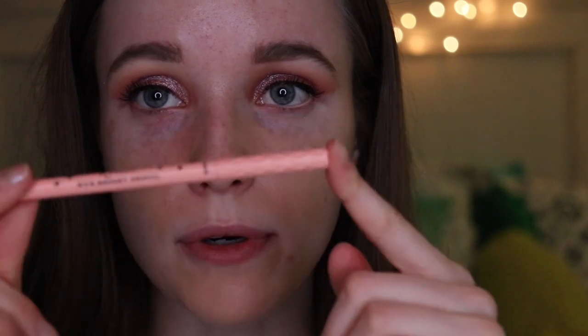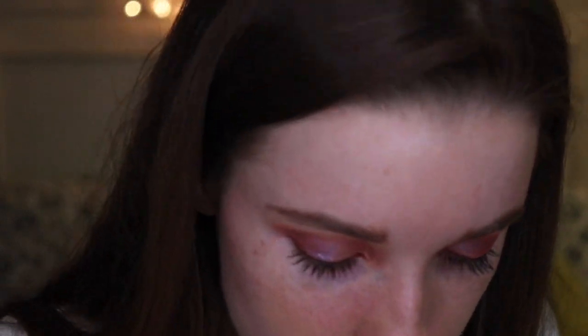Now I'm going to take the new product that I actually featured in my last video, which is the Benefit Cosmetics Roller Eye Bright Pencil. It's part of their roller lash collection. This is just for their waterline. It's waterproof and it's a soft pink. I think it is so good.